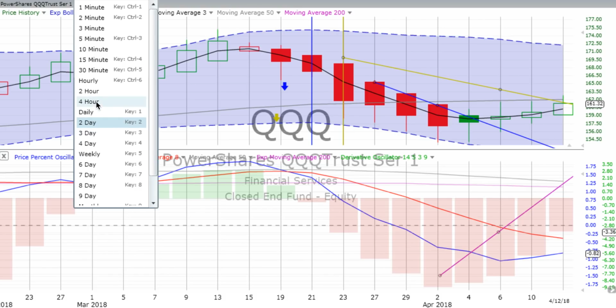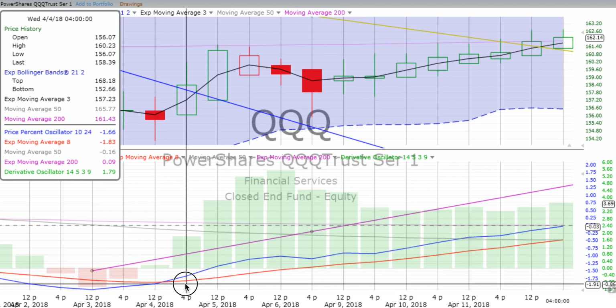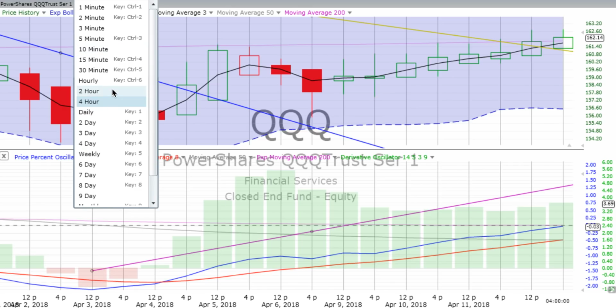And as we look at the 4-hour chart, we can track and see that, of course, we had it crossover going up in the afternoon on April the 4th, and we continue to see up movement. Just doing a little experiment.